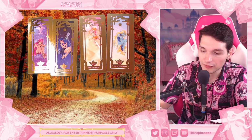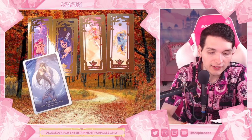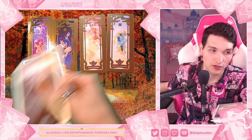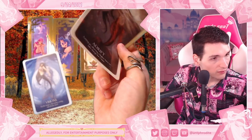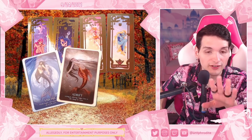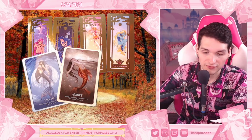What the hell is wrong with your expectations? This card is so freaking popular. Visions to me is about you knowing exactly where you need to be and doing exactly that. Adrift, letting go, allowing a higher force to take charge for a time. Is that not literally verbatim what I just said? Stop planning and start experiencing. Because the minute you start experiencing and letting it flow naturally is the minute it'll manifest for you and you'll actually reach the expectations you set for yourself.